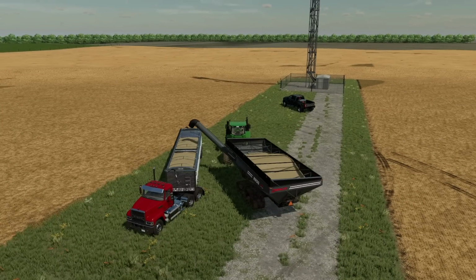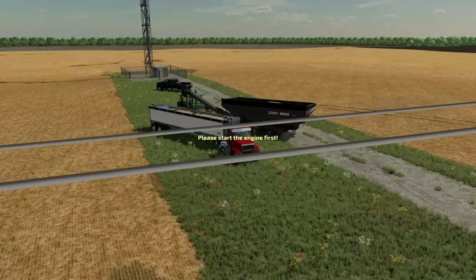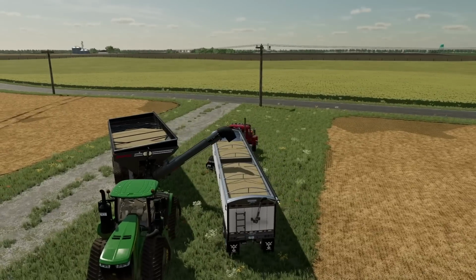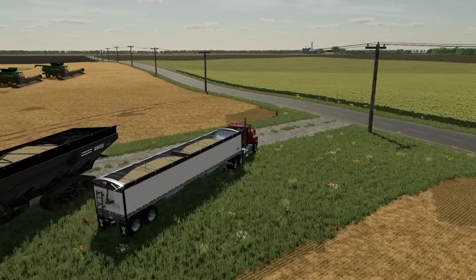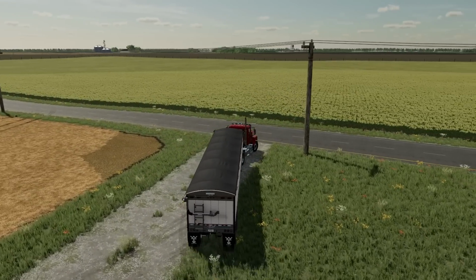It looks like our semi is full and we've got quite a bit in the grain cart here, so I'm going to go ahead and run a few loads up to the elevator, get this Mac going. We still haven't replaced our semi yet, so we're going to need to figure that out at some point soon. But for now, we're going to go ahead and deliver this to the elevator, see where we're at financially, and figure out what our next job is going to be.